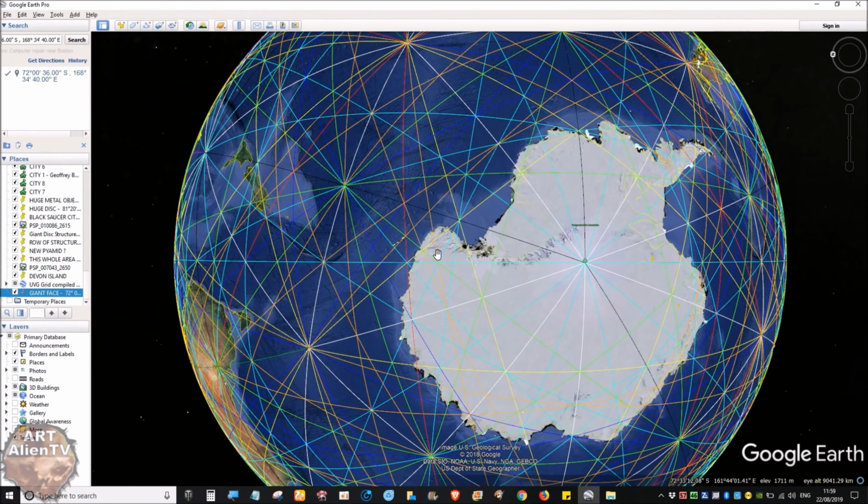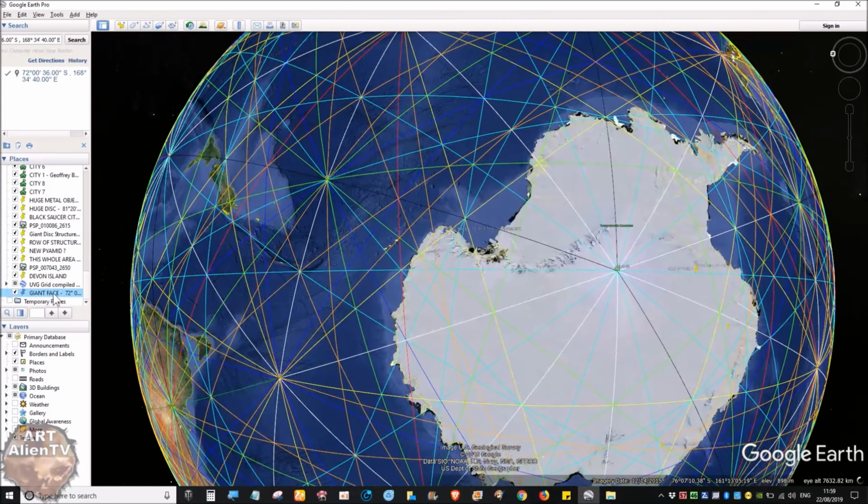I've marked it on the map. It's just on this part of Antarctica, which is round the side towards New Zealand and Australia. This is New Zealand up here and Australia over here, okay? And it's just here on this bit that sticks up. So I'm going to click on that now and take you to it, to show you it in its raw form.